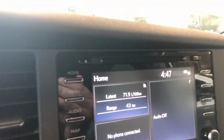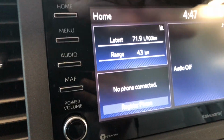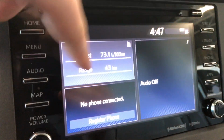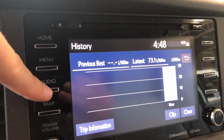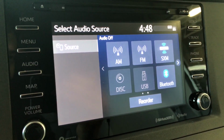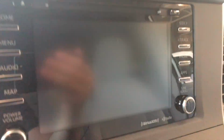If we move on to our screen, on the left side, it'll display any device that's connected, your trip information, and on the right side, you have your audio. We can also view the trip information by pressing that, and you can view your history as well. Going into audio, on the left side here, you can see you have your standard AM and FM options. You also have a choice between CD, USB, and a Bluetooth device. If we go into reverse, you get a nice backup camera with this Sienna as well.